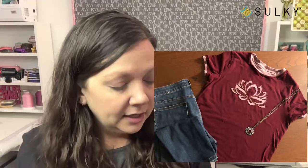All right. So it's as easy as that. And as long as you have that sticky Fabri-Solvy, or like I said, you could use Sulky Stick and Stitch sheets. They're on sale right now. It's so easy using that.